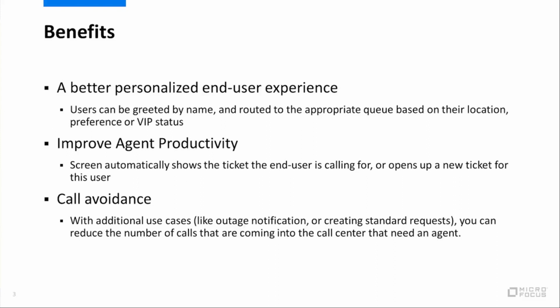But first, the benefits. There are three main benefits of using an integration like this. The first one is a better personalized end-user experience, where users can be greeted by name based on a number of fields that you have identified. For example, the location, the preference, the VIP status, etc.